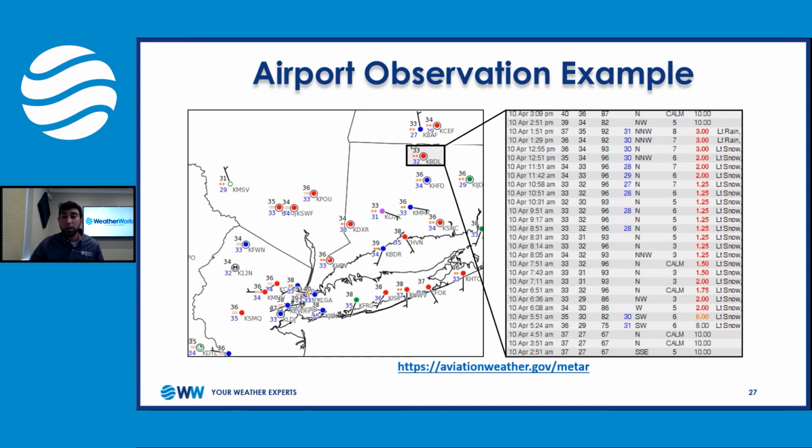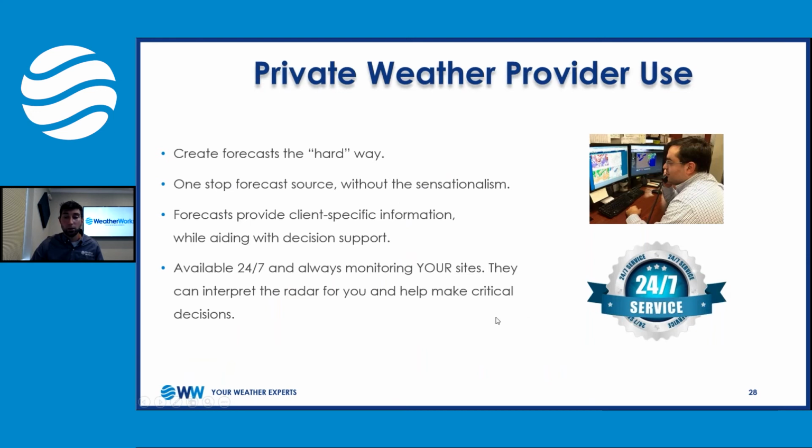But not only can you visualize airport data on a map, you could also see it site by site and see, okay, on the right, we've been snowing this entire time. It started at about 5:30. I see the temperature's been 33, 34. The winds have been this. This is all freely available data that is really, really helpful to see what's actually happening at the surface as opposed to just relying on the radar itself.